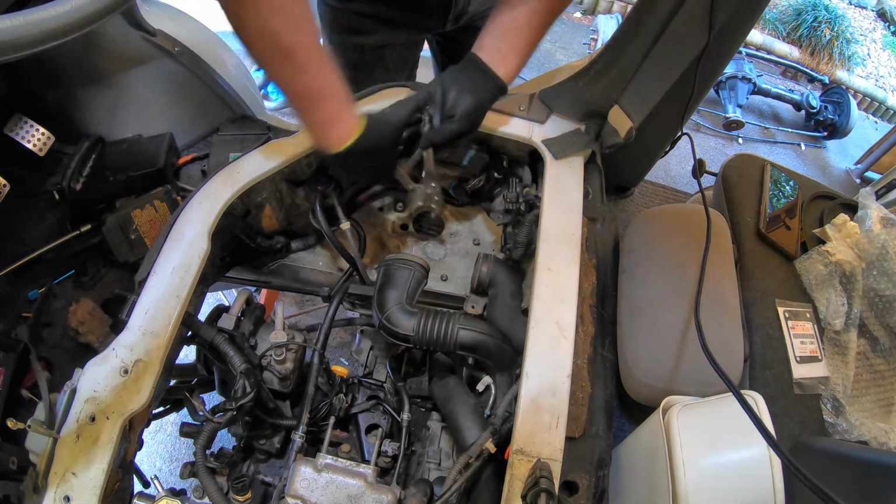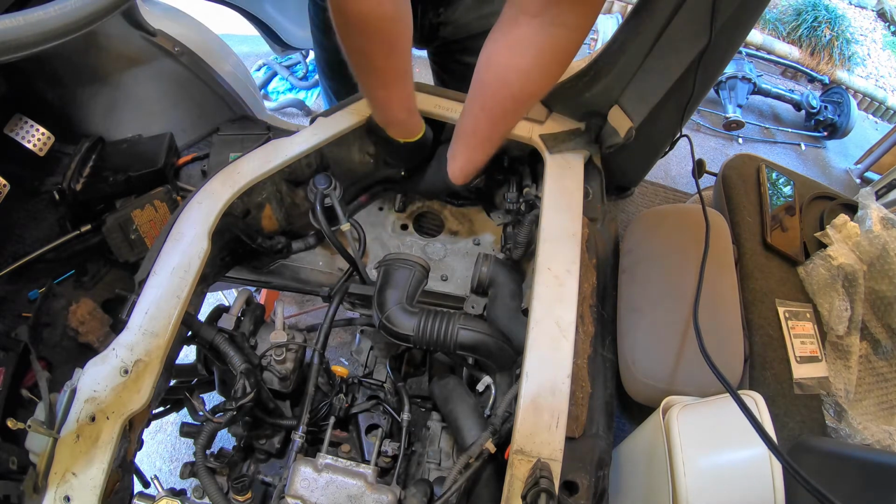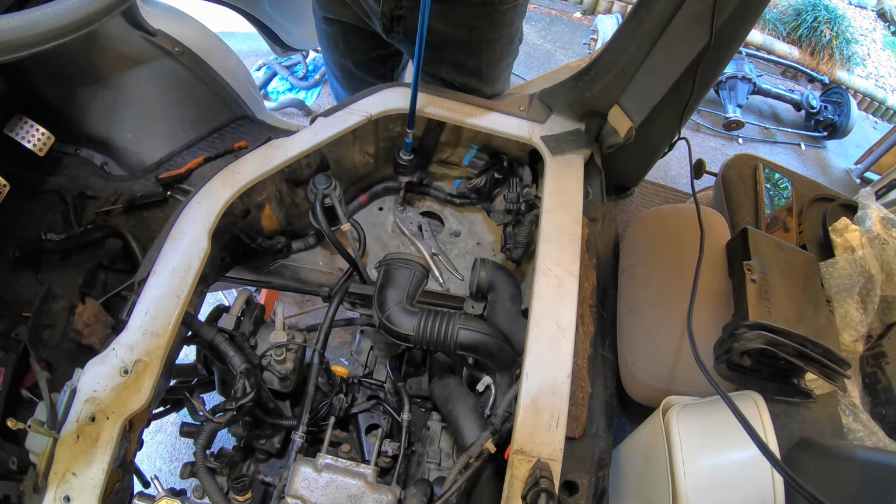But first I need to deal with this bolt that won't come out. So I'm just going to drill the head off it, then drill out a 9mm hole and put in a reinsert. Quests on quests on quests.